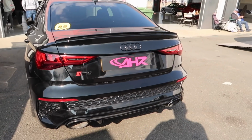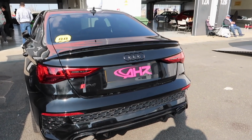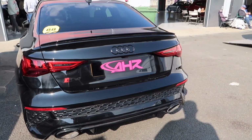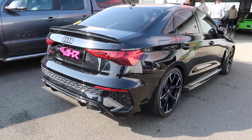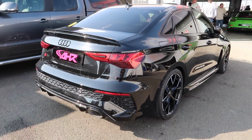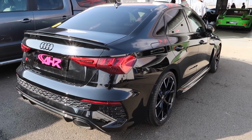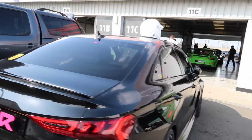You've got the AHR number plates on it. Oh yes, we are trackside and we're going on. How cool the AHR plates look on there. Love that, it actually makes the car look even cooler. So what we are going to do is turn traction control straight off, and then drifting should be activated, everything, and then we'll be good to go. Traction off, everything. I'm going passenger side.